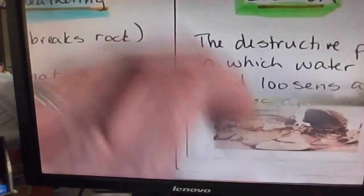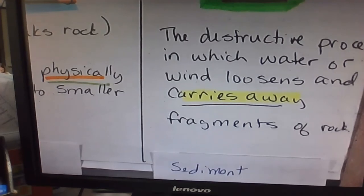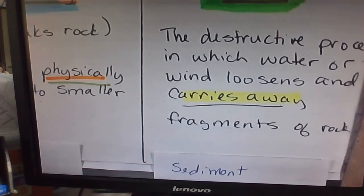Finally, erosion. Remember, that's the process where the loosened sediment is carried away. So we have two pictures on here. Water can carry it away, wind can carry it away. So one of them is showing erosion from water, one of them showing erosion by wind. So the destructive process in which water or wind loosens and carries away fragments of rock.